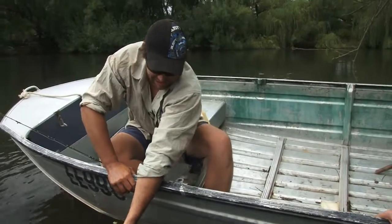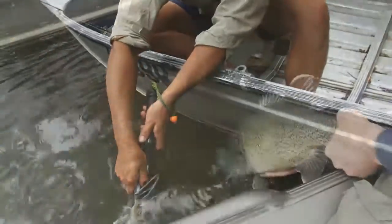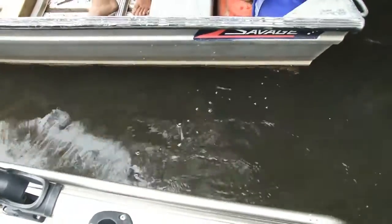Trout cod hold a very special part in our freshwater fishing history. We all felt pretty special to have been a part of this experience, and I'm certain that the trout cod will have a very bright future in Australia for years to come.